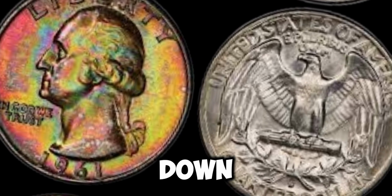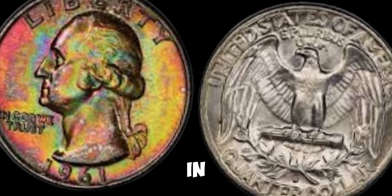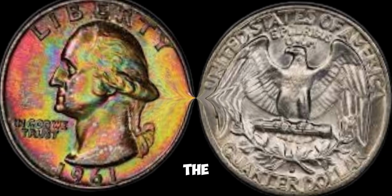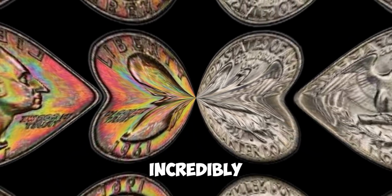Well, it all comes down to a unique and rare error that occurred during the minting process. In some of the 1961 quarters, a double die error was accidentally created, resulting in a distinct doubling of the design elements on the coin. This error is what makes these coins so incredibly valuable and sought after by collectors around the world.